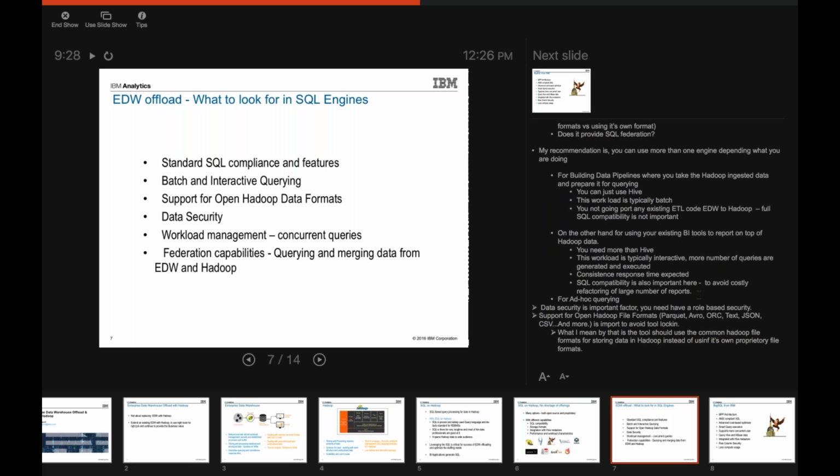The second factor is SQL compatibility. When you're dealing with BI reporting on top of Hadoop, you need good SQL compatibility. Otherwise, you are going to refactor a large number of reports, which is going to be very expensive. Some of these BI tools have drivers to read data from Hive directly, but in my experience, it's not that easy a task. Also, in an enterprise environment, data security is important. Typically, you need to have role-based security.